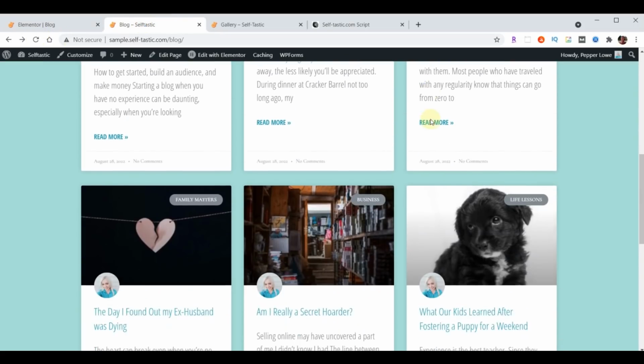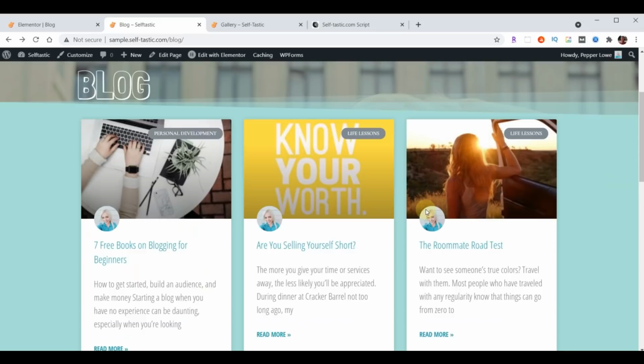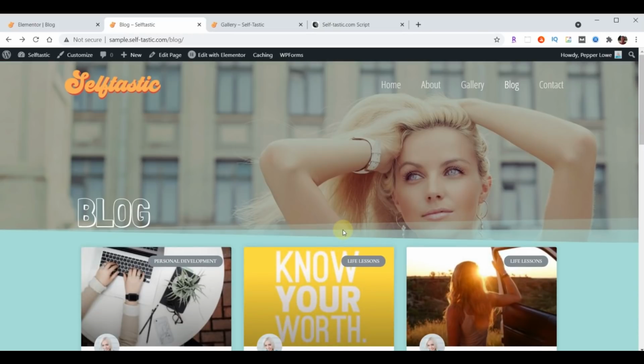We have a really nice looking blog now. Now I understand it took Elementor Pro to make it look that good, but that decision is going to need to be up to you, whether or not you feel it's worth paying for Elementor Pro to be able to get a nice fancy blog that looks like this.